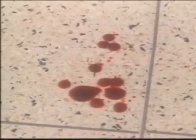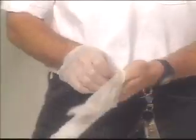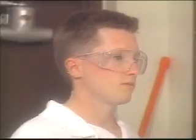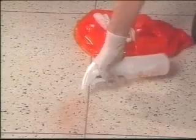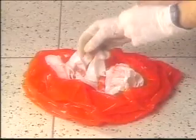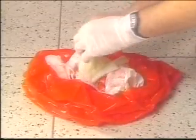First of all, never clean up anything involving blood or other bodily fluids without taking proper precautions. Always wear gloves. Use other protective equipment such as masks and eye protection when necessary. Disinfect all areas where fluids may have spattered. Dispose of bloody towels or other contaminated items properly.